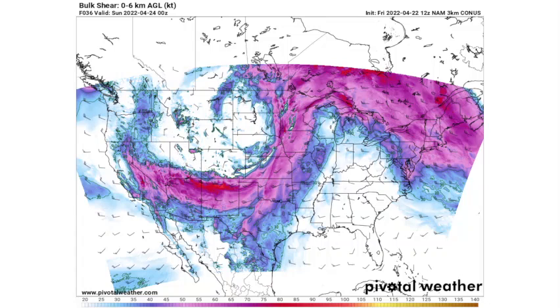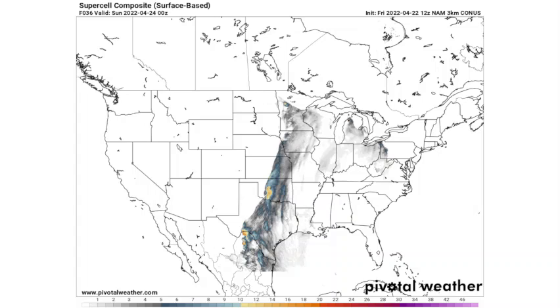The shear starts to weaken a bit, but still some pretty nice values from Minnesota down through Iowa, Kansas, and even Oklahoma and Texas as we head into tomorrow evening, and that will yield some supercell composite values from portions of central and southern Minnesota, and then a little bit higher values into the central Plains around Oklahoma, Kansas, and portions of eastern Nebraska as well, getting down into central Texas.